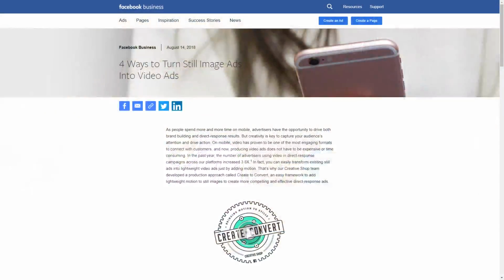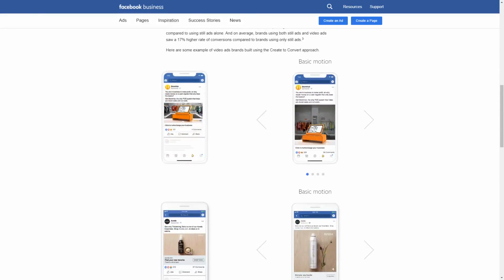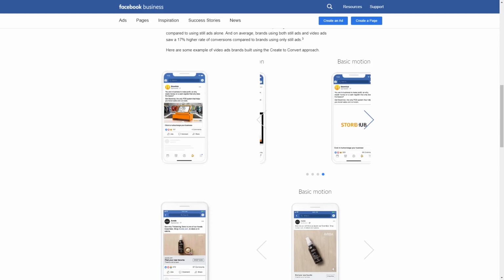All right, and that brings us to our lightning round. And first up in the lightning round, this isn't technically news, but I thought it was really interesting. It was from Facebook's official blog. And they talked about 4 different ways that they've really used their creative department to turn image ads into video ads. And they have a couple of really good examples of this, where they gave each a different name: brand in motion, benefit in motion, demo in motion, and they break down easy ways to make video out of a still image.